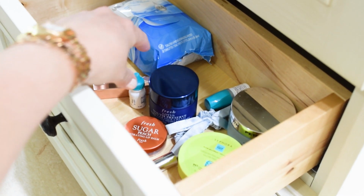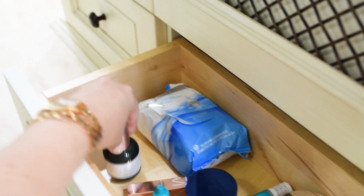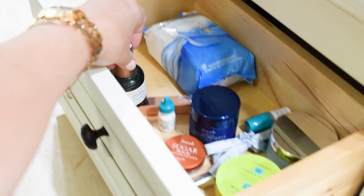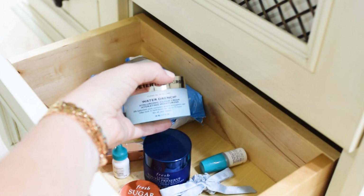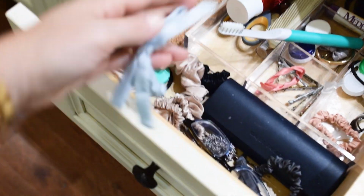I've been using Latisse on my eyelashes, so that's what that is. I'm not sure why that NARS lip balm is in there. This is the Biossance Phytoretinol Serum. I love this. This is every morning and every night. A little lip balm, and then the Peter Thomas Roth Water Drench. I love this moisturizer. It is fantastic. And then a hair tie that needs to go over here.